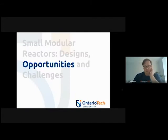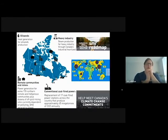So it brings us to the idea of opportunities. So where can SMRs be used? So here's a map of Canada. This is from the Canadian Small Modular Reactor Roadmap, which was put together in late 2018. We can see places where small reactors might be useful.